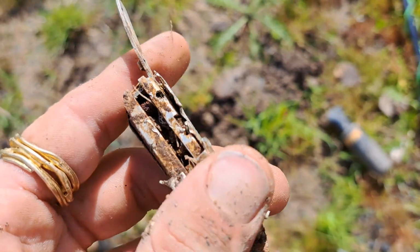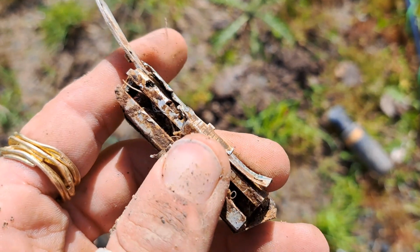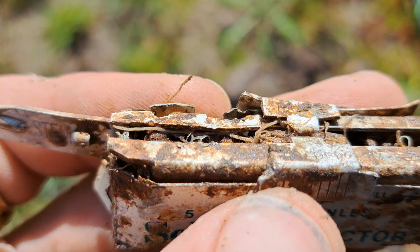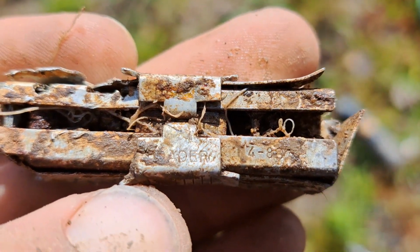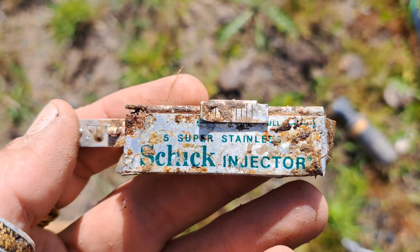This bit here it says to slide and push to get the blades out. As you can see, it moves. Just not very well because of all the dirt that's packed inside it, but we'll clean that out later and see how well it works when we get home. Interesting. Something different. Let's keep swinging.